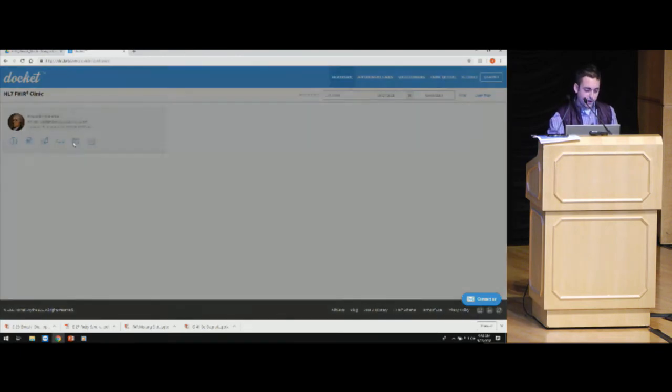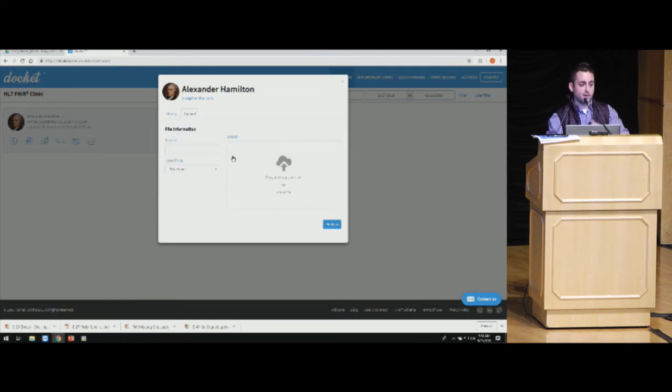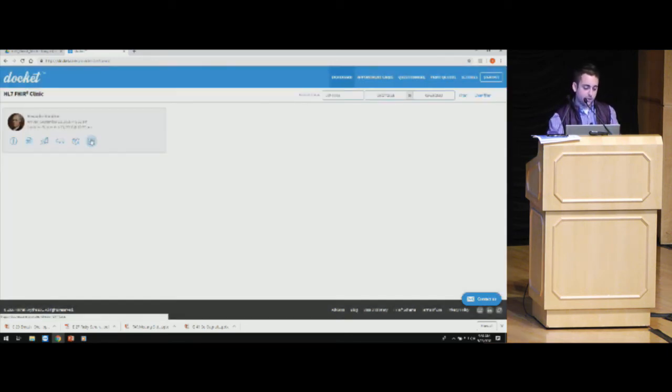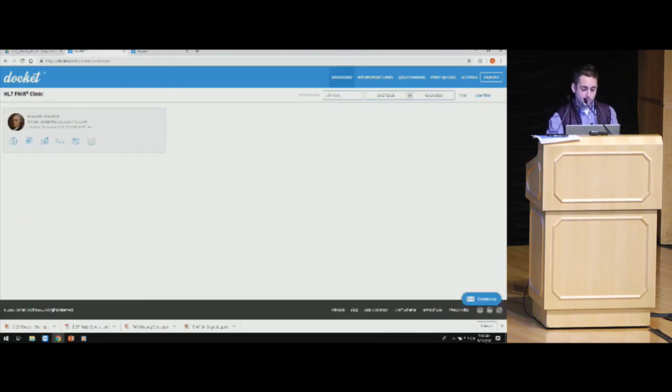There's also very easy access to the documents that are embedded within Docket, or you can upload documents from your EMR or practice management system to send to the patient. And then also, we can get a machine-readable format, which is always fun for troubleshooting or just showing off.